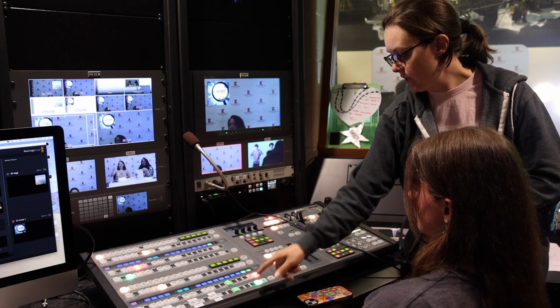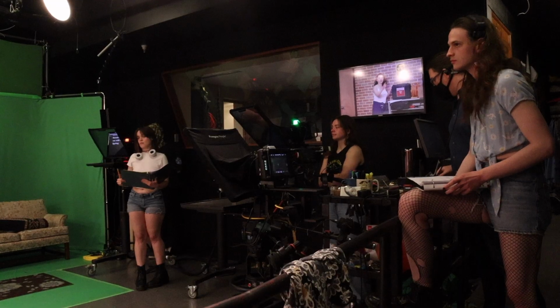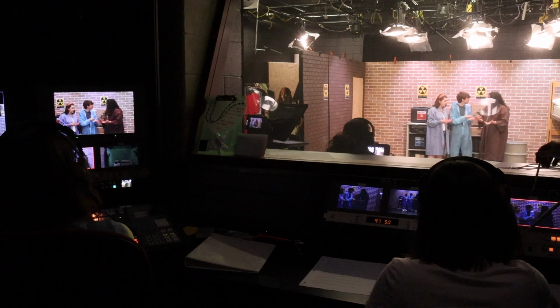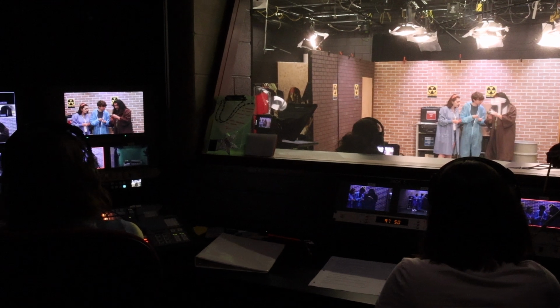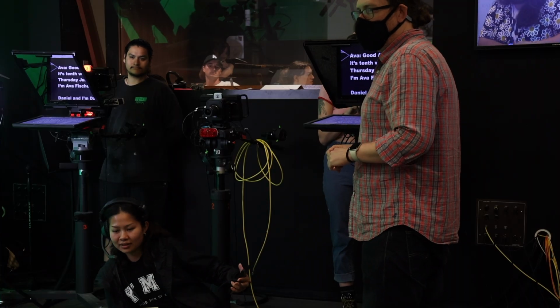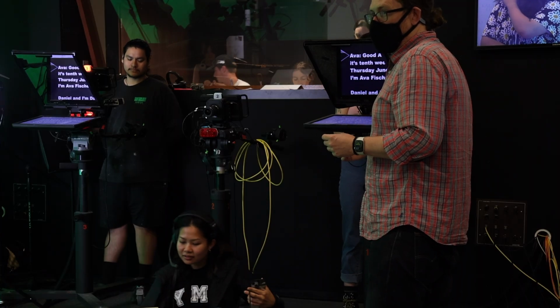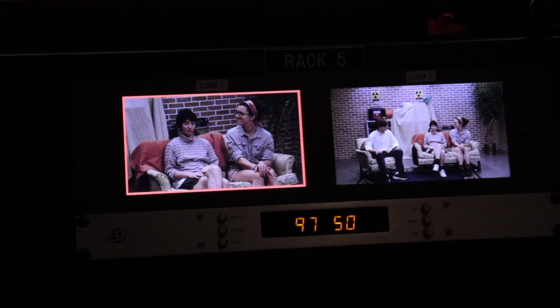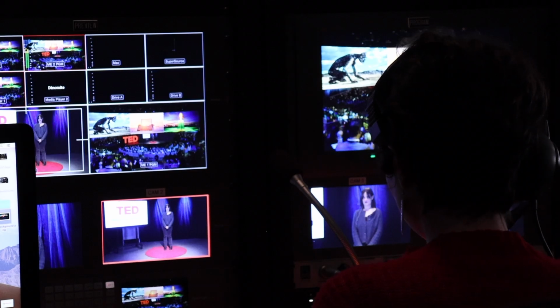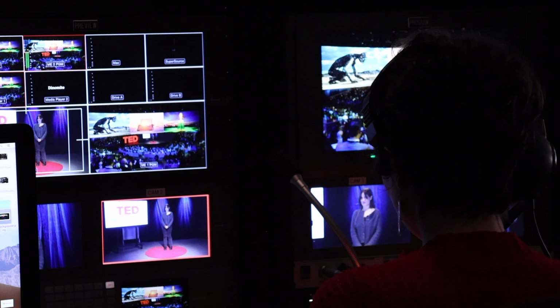In the TV production class, we use a format that's referred to as a multicam setup. A multicam setup is a more traditional way to shoot comedies or sitcoms. In that kind of setup, you have multiple cameras around a soundstage, and the choices of going from camera to camera are happening typically live while it's recording.